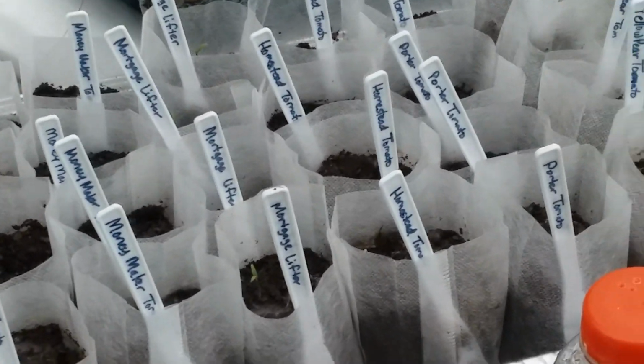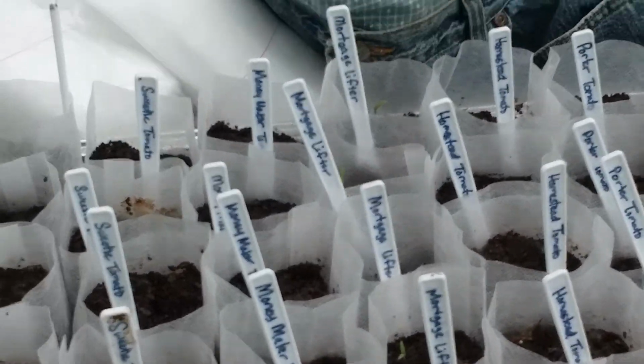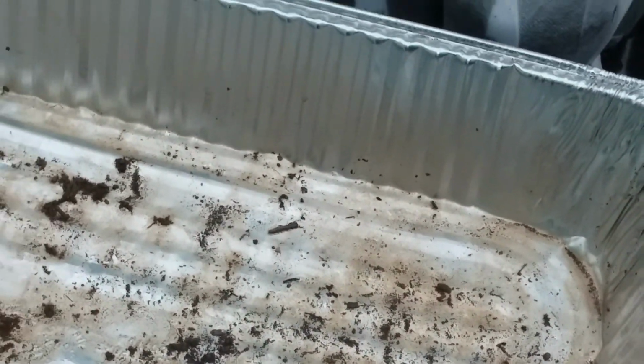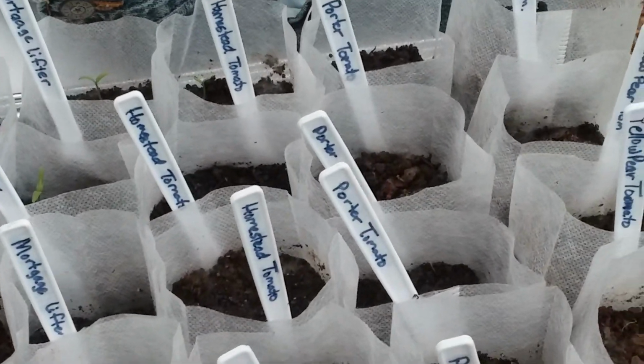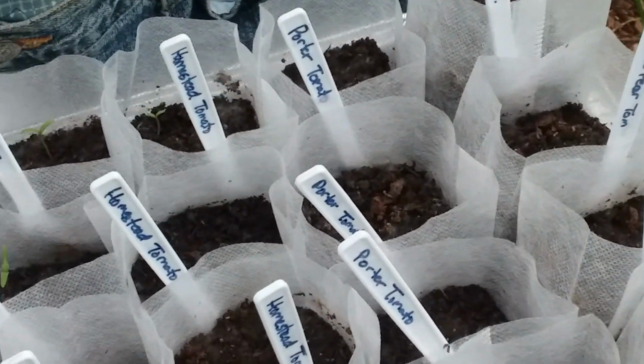And so far we've got some sprouts, not as many as I would like. Hopefully by tomorrow there'll be more. Put some water on them tonight. You can see I switched them out of this tray. I need to poke some holes. I didn't give it enough drainage maybe. So, like I said, it just looked like they were staying dry on top. So, I was concerned about them not getting enough moisture to sprout.